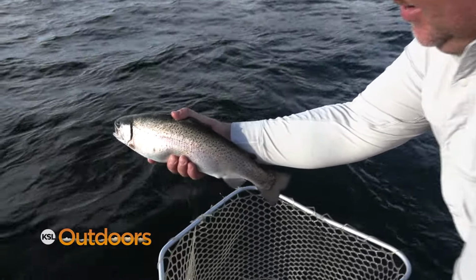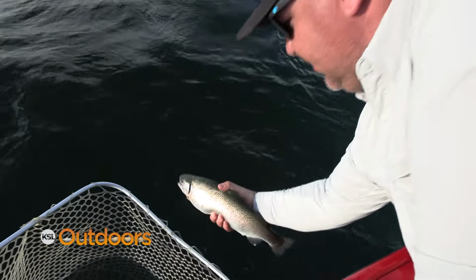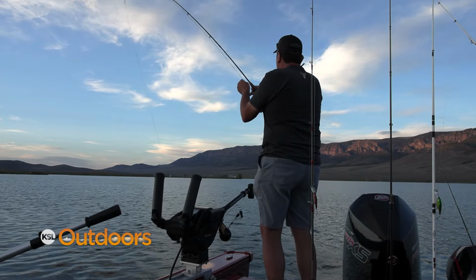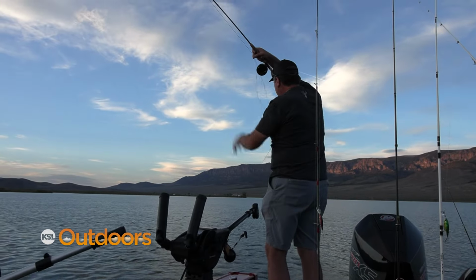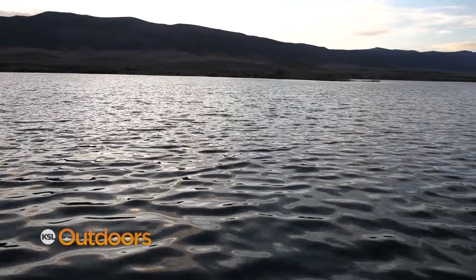Nice chunky fish. Nice fish. Woo! The rainbows here, they grow fast, they fight hard, they're fairly easy to catch. Oh man, he just ripped it out of my hand. And it produces what I believe is the best rainbow trout fishery in the state of Utah. Man, I gotta catch up to him.